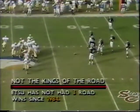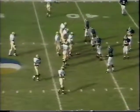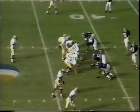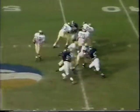Well, you can see East Tennessee has not had three winning games on the road. You can see for quite a while they have two so far this year. And they're looking for a third one here, a tough place to get it, however, at Paulson Stadium in Statesboro.